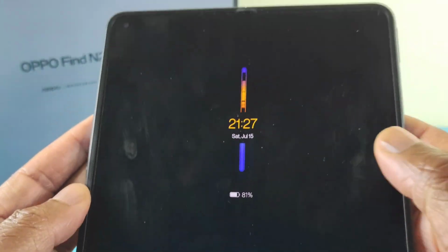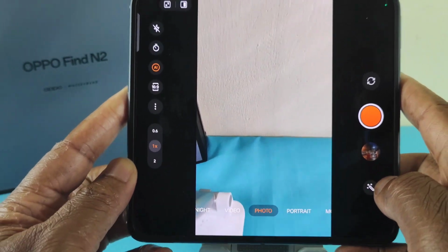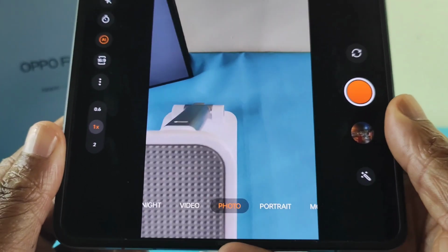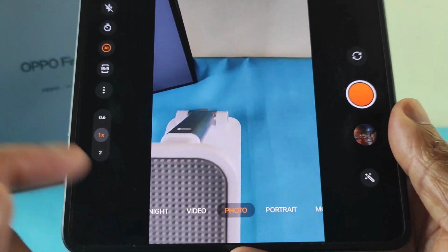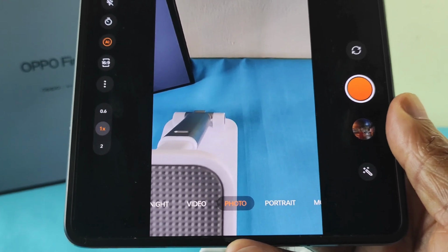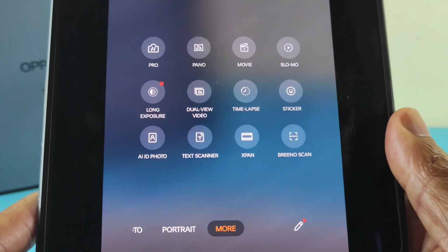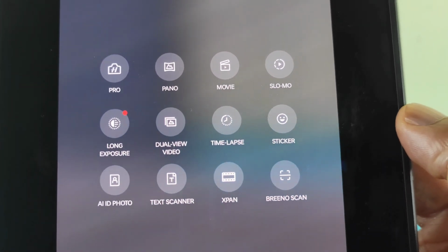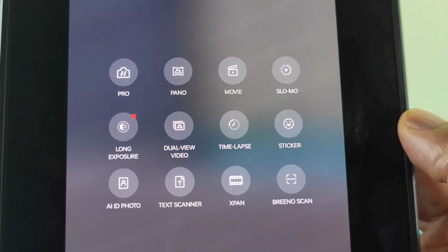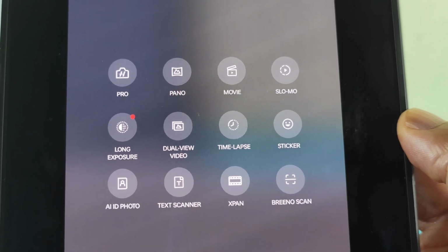The other thing I want to show you, again, is within the cameras. I do like to give a lot of detail in my videos because I know what it's like trying to purchase something. It's nice to see the videos before. So I just want to show you the key features you have here. You've got night mode, video, photo, portrait, and then if you go into the more section, you can see you've got some other options here. So you've got Pro, Pano, Movie, Long Exposure, Dual Video, Time Lapse, etc. And I've tried the majority of these.